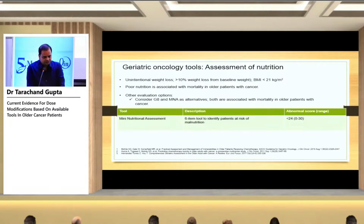For nutrition, unintentional weight loss of more than 10% from baseline is considered abnormal nutrition, or an undernourished patient. This is also relevant because, as we saw in the previous slide, it can affect drug distribution in the body, and the free form of the drug is also erratic in the condition of poor nutrition.